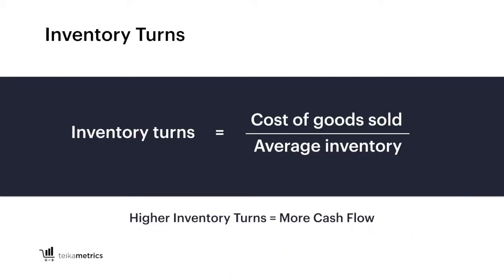So let's talk a little bit more about inventory turns. When I'm talking with sellers, this is the most important metric that I always go back to, because with the same amount of initial invested capital, you can create a lot more revenue and a lot more profit dollars at the end of the year if you're turning through that inventory more frequently.